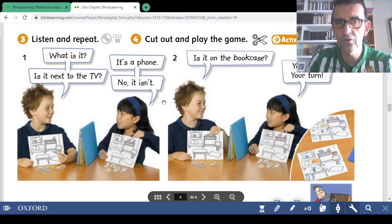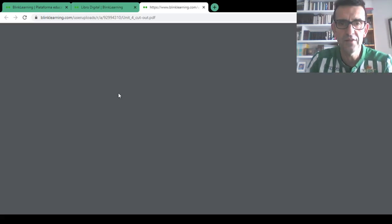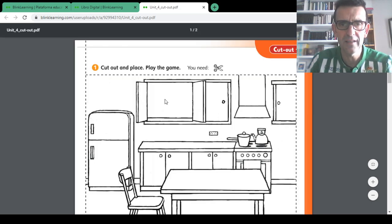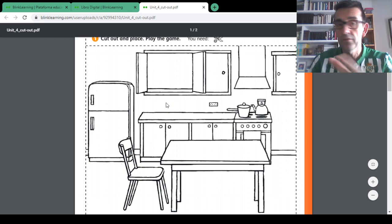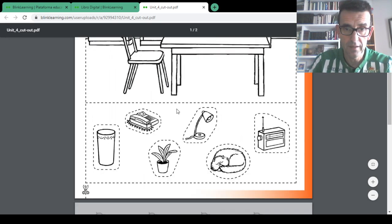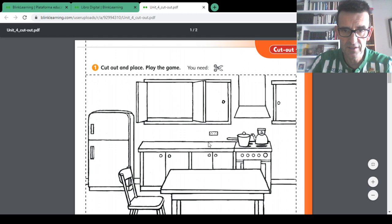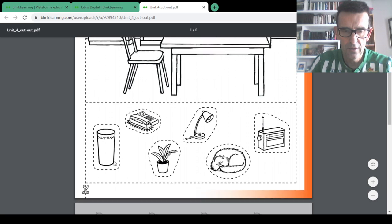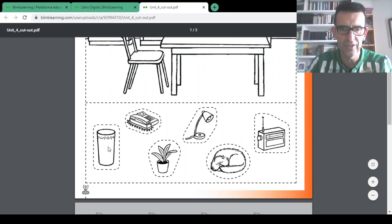Es muy fácil. Now you go to your activity book, and in the activity book you have this page. And with your scissors and with your parents' help, you cut the page, you cut the pictures, and you can see the first picture is a kitchen, okay? You have the fridge, the table, the cooker, the chair, and you have some objects, a glass, a telephone, a plant, a lamp, a cat, and a radio. Radio, cat, lamp, plant, phone, and the glass, okay?